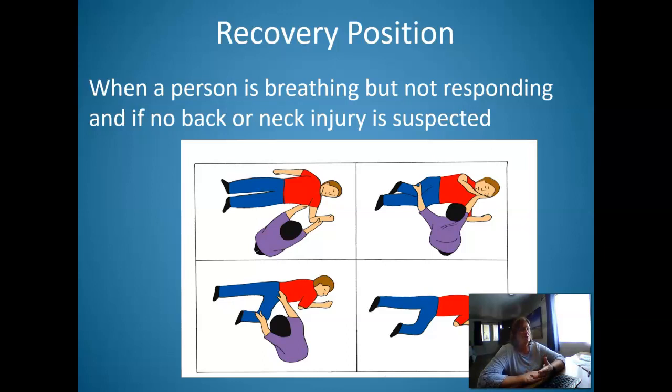Now, let's say you're doing CPR or you're doing rescue breathing or you end up using a defibrillator and the person seems to be revived.